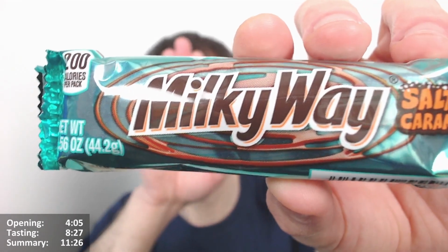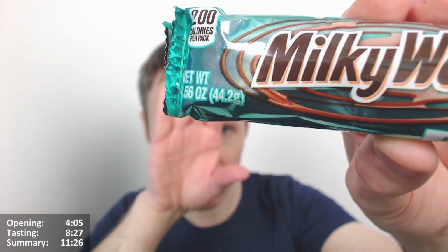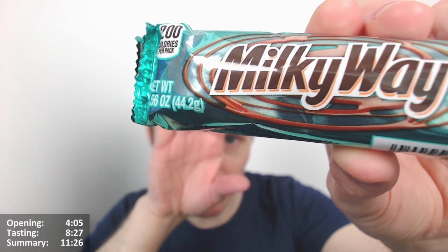It says crunchy salt, isn't it? Yes, crunchy salt, there we go. Now, what's the weight of the bar as well? I did see it somewhere. Oh, there we go, just in the bottom left as we look. 1.56 ounces, 44.2 grams.